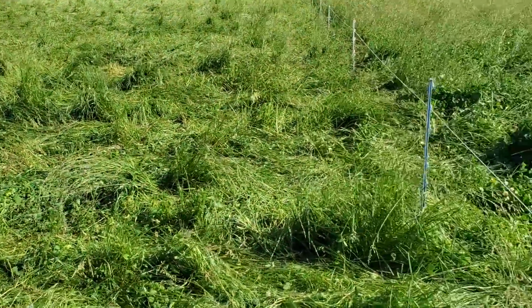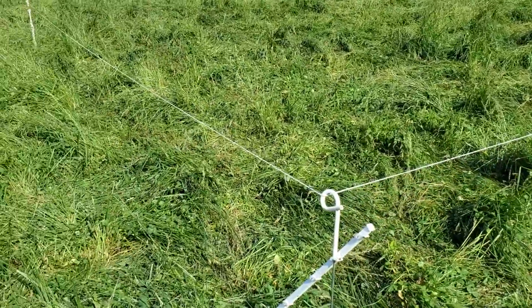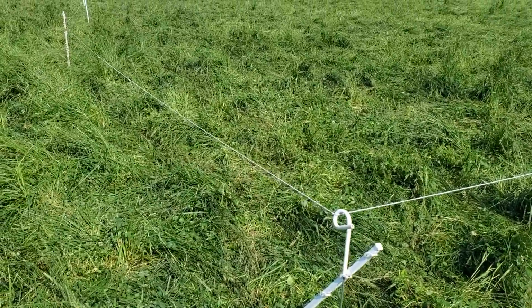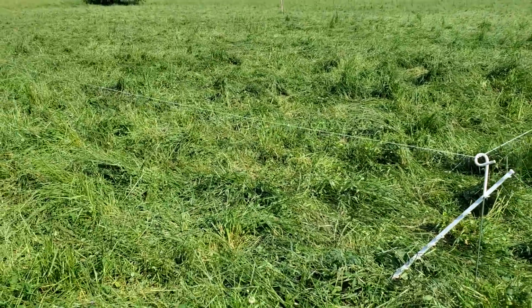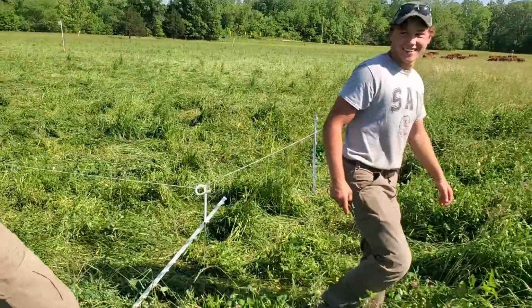But I wanted to show you what they trampled. So what the boys did is they came in here this morning, just a second ago. Come over here, guys. I'm going to let you all explain what you did here. So this is where the fence was. They were in there just a minute ago. Tell me, get up there in front, guys. You have to look in the camera now.